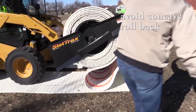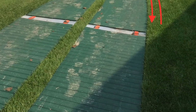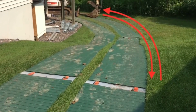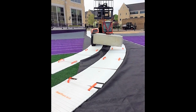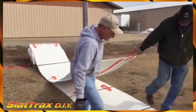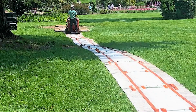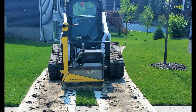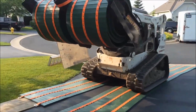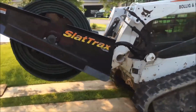A spotter is always on hand to guard against concave roll, which delays the process. Each 25-foot section of track is connected by the straps, which remain connected to the tracks after their initial release. Manual rollout is accomplished by 1 or 2 workers using rolls of tracks or by retrieving individual sections from a pallet. Whether protecting pristine ground or providing a temporary road surface over unsuitable terrain, the SLATTRAX provide industrial vehicles with a path forward.